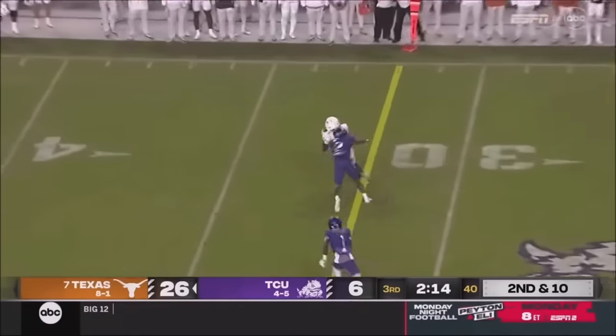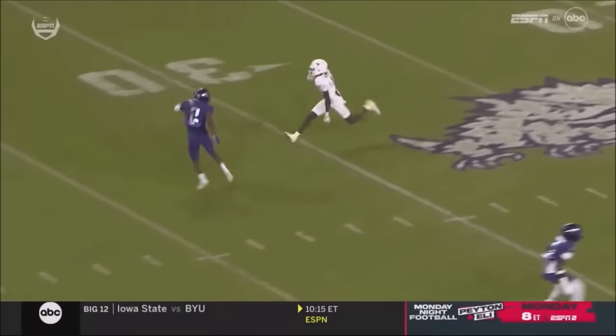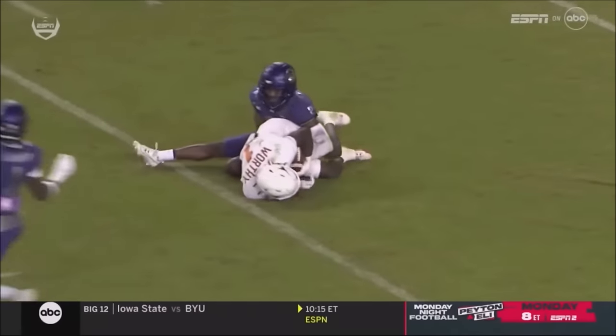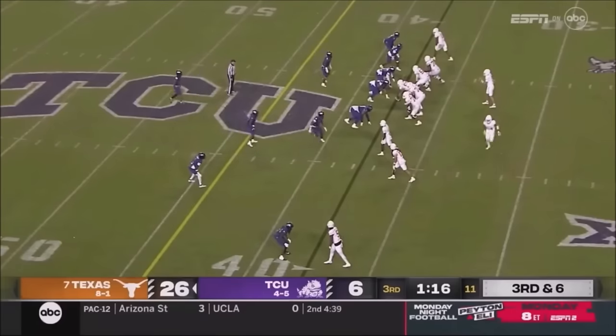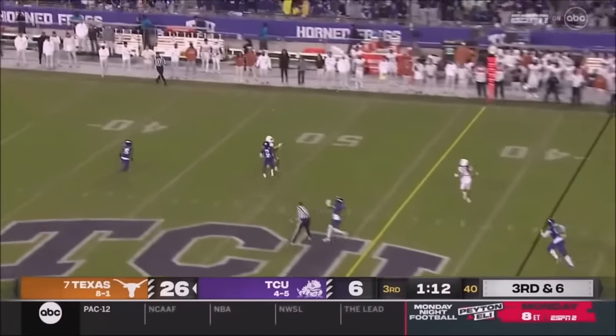Ewers throwing again, and Worthy, boy, is another catch and a gain of 13. You know, you give him just a little bit of cushion, and that's all it takes, that route that works, that comeback. Oregon, which plays later tonight against USC. No upsets, though, in the top six.